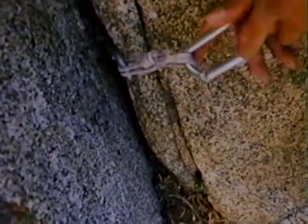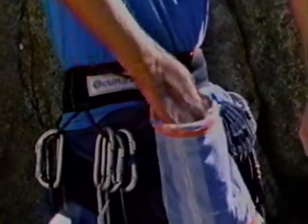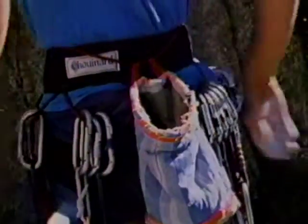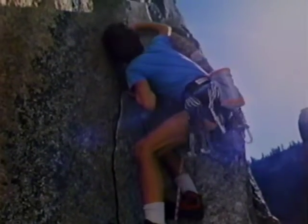The fundamental protection is a belay. The climber is connected to the belay with a clove hitch. Powdered magnesium carried in a chalk bag keeps the climber's fingers dry. It's not fun at all to fall off the rock because of slippery, sweaty hands.